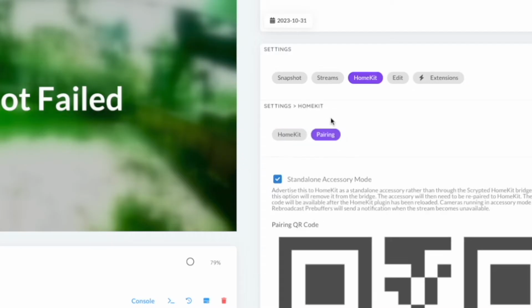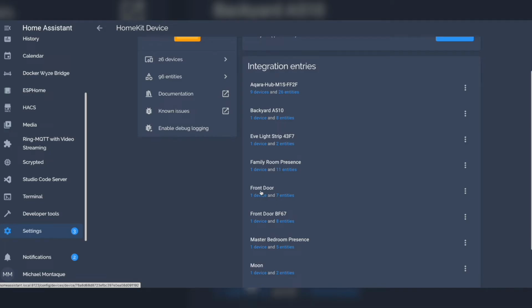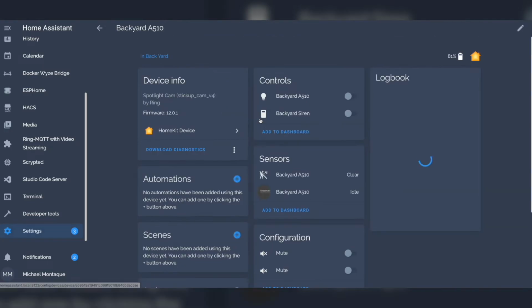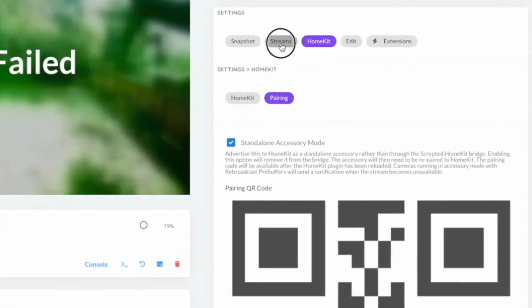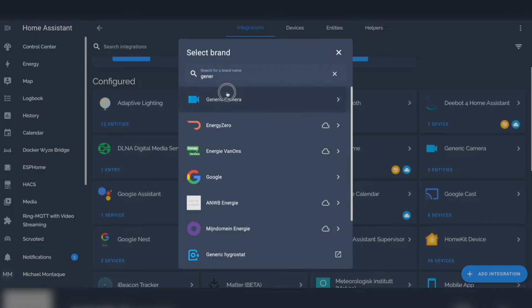So I'm not going to talk about the HomeKit version right now, but feel free to explore this because it does work, and I do have the cameras here in my system via HomeKit. What we really want with Scrypted is under Streams and WebRTC. I copied this RTSP rebroadcast link, and back in Home Assistant, I used the generic camera integration.